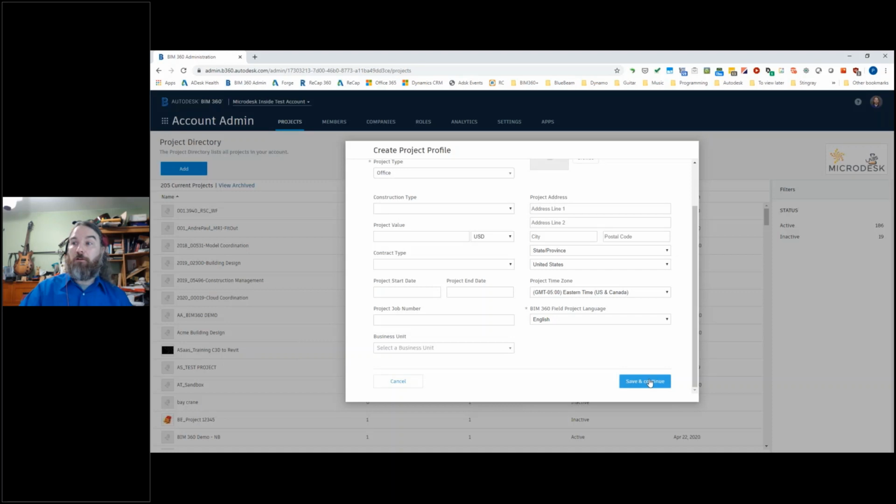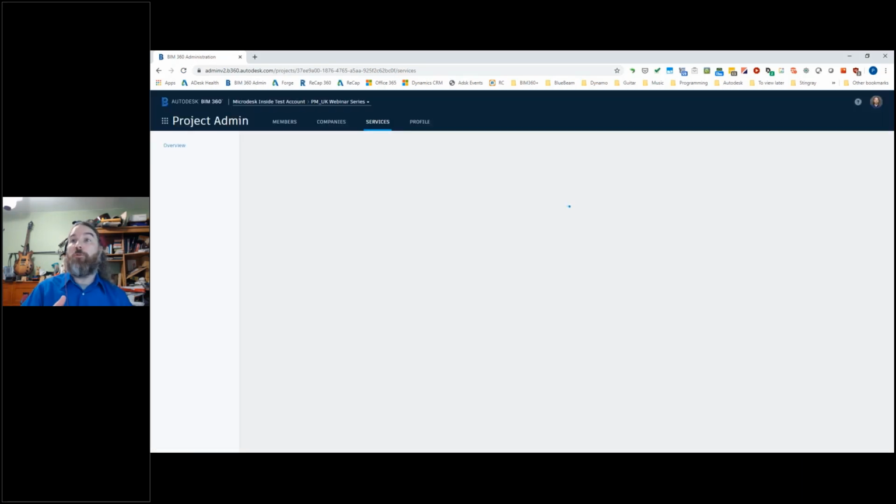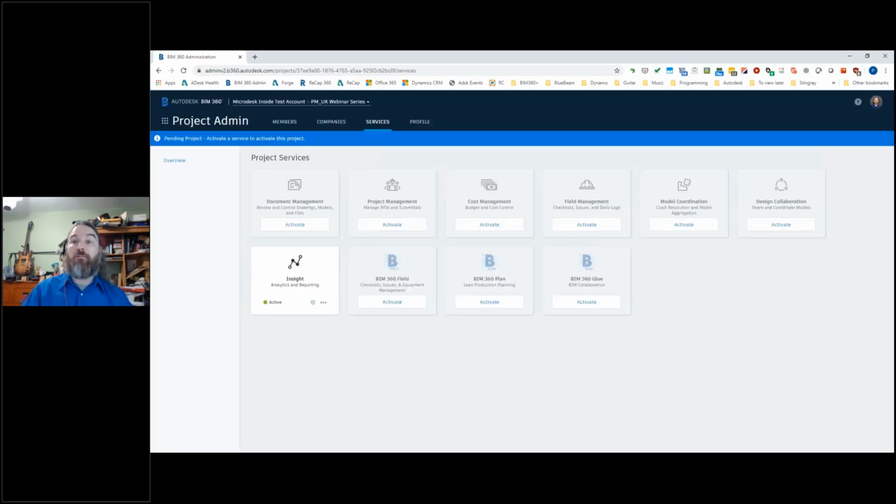As of yet, there is no way for you to go through and delete a project. I can archive it, I can make it inactive, but I cannot fully delete the whole thing. So once I hit save, that project has now been created. Now I still have to set it up because at the moment, all I've done is basically made a folder that has a name. I can't access it or do anything yet until I actually take care of this.